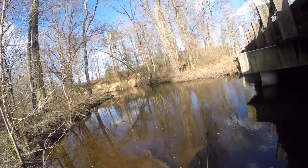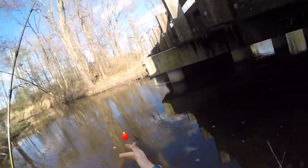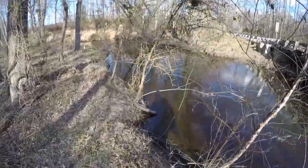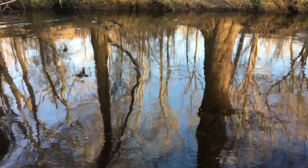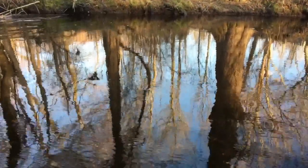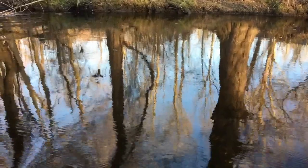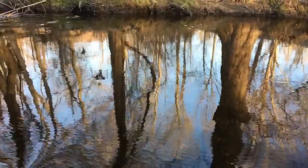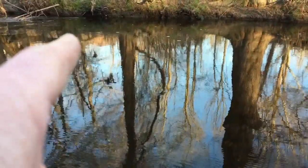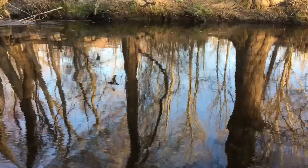What the heck is that? Giant. Really big fish down in there. Gotta go find out what it is. See right over there, that's herring up in this creek spawning. Pretty cool.